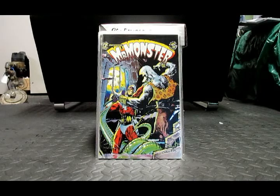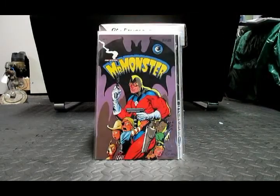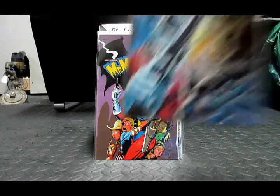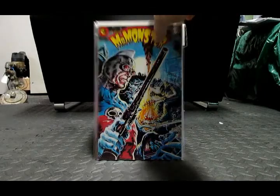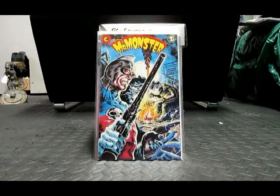And then a whole bunch of Mr. Monster stuff. So Doc Stern's Mr. Monster, I believe that's issue number 1. I don't quite see it on there. And then Mr. Monster number 2 with another Dave Stevens cover. Mr. Monster, again, not seeing the number 3 in the skull's eye there. So yeah, there's a 1 on that first one there.